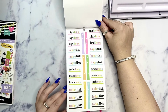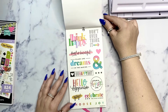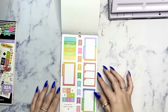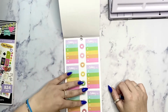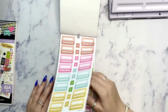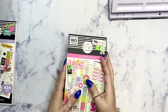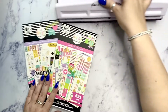And if you take this, you have headers and boxes and decorative pieces. So you just truly need one book on the go, and you would be able to make a full spread, which is awesome. I really like that, where the bottom is kind of plain. And then we have more habit trackers and some awards, and that's the second book, which is awesome.